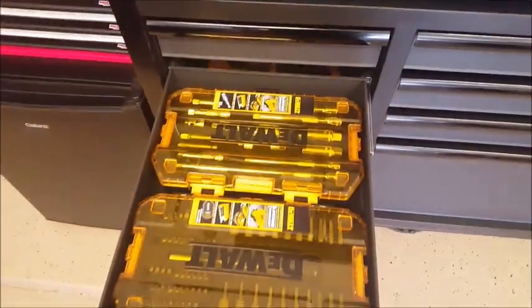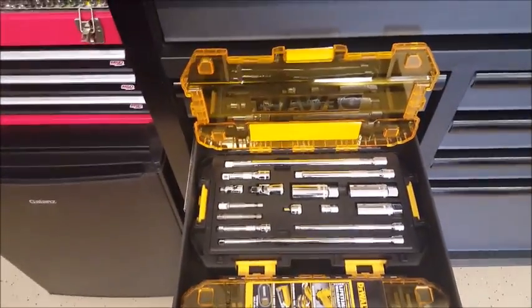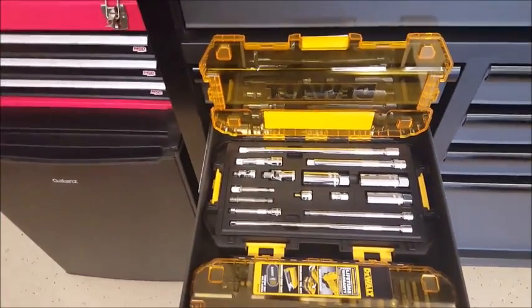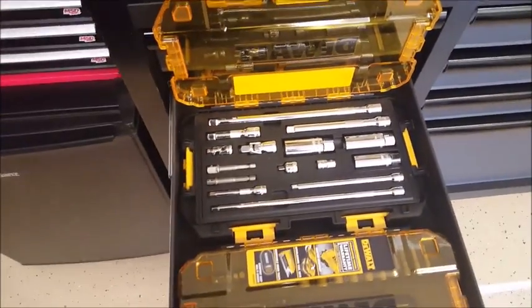Moving on over, this drawer hasn't changed any. This is still the DeWalt set. Each one of these kits run about $30, so it's a pretty good deal. Sometimes you can find them on sale for like 20 or 25, so that's a really good deal, especially with their no hassle warranty. That's why I like DeWalt hand tools so far. I haven't had an issue with them, but if I ever do, I'll make sure to let you guys know.